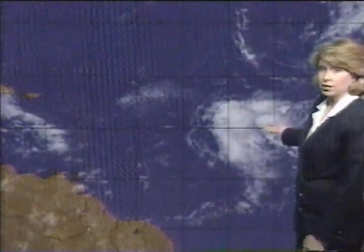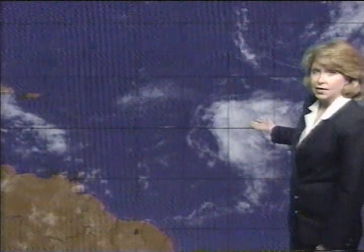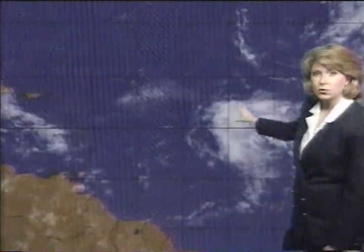Now this large area here, a tropical disturbance, is encountering some fairly strong westerly winds, and that is going to at least inhibit development in the near future. Also, you can note here on our water vapor imagery loop a rather large trough that is heading on down to the south, and that also is shearing that apart. So this one is going to have a hard time developing anytime soon.